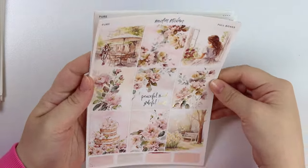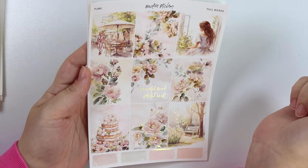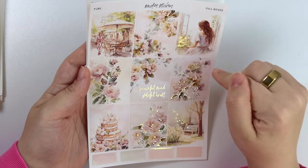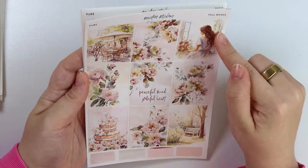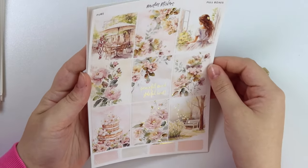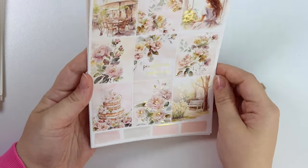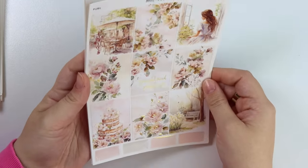This is so pretty. Here we have this little cafe, outdoor cafe scene with this foiled girl, florals, this girl next to the window with some flowers in her hand and a really pretty clip or flower in her hair. The quote says, peaceful mind, grateful heart. Really pretty cake. This is good for a spring birthday. If you wanted it to be subtle, you could totally put this on the birthday party.